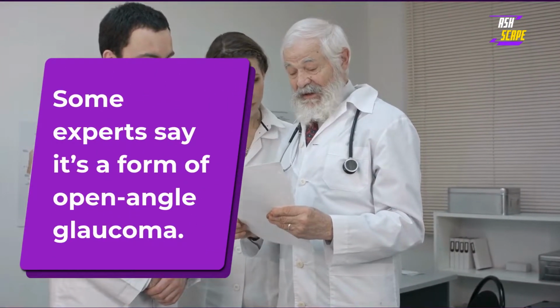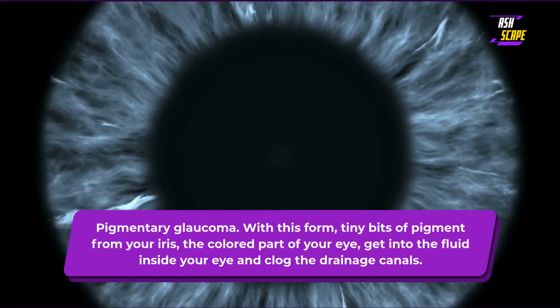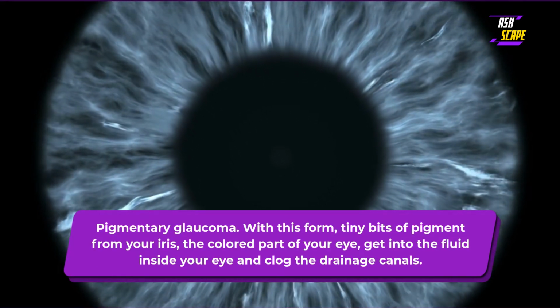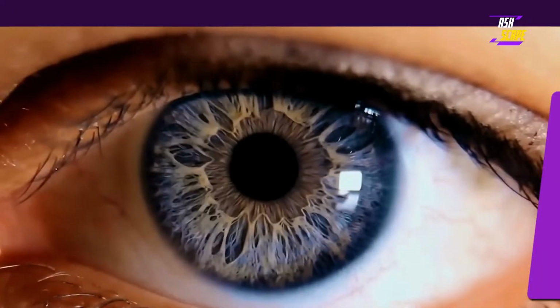Some experts say it's a form of open-angle glaucoma. Pigmentary glaucoma. With this form, tiny bits of pigment from your iris, the colored part of your eye, get into the fluid inside your eye and clog the drainage canals.